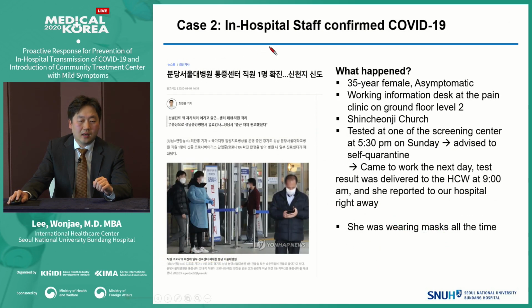Next case is an in-hospital spread of confirmed COVID-19. This is actually the headline of a newspaper. It was all over the country during that time. It says here Seoul National University Bundang Hospital Pain Clinic, one of the in-house staff confirmed, and she was a member of a SNUBH church.